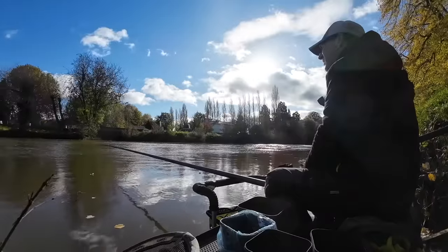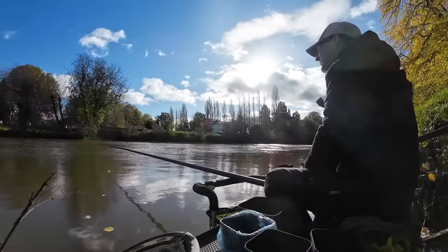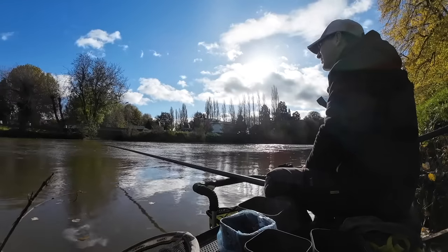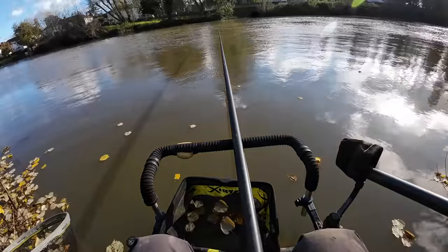It's really sunny, but it's got a bit of a nip in the air as well. We've had no end of rain. Tomorrow's going to book it down, so the river will be back up again. But yeah, we've had a bit of water lately.